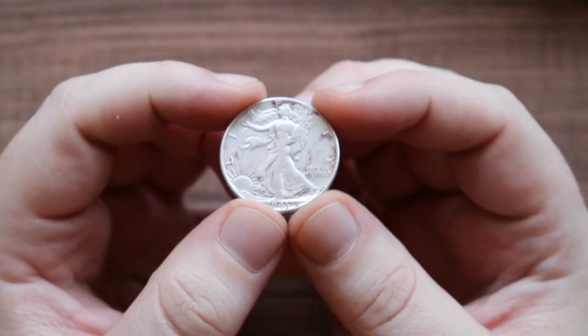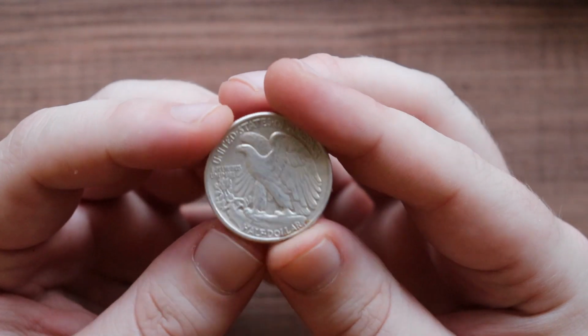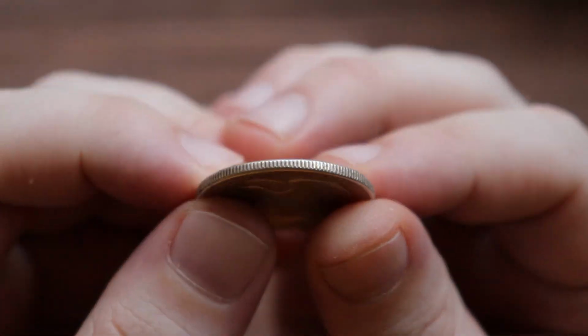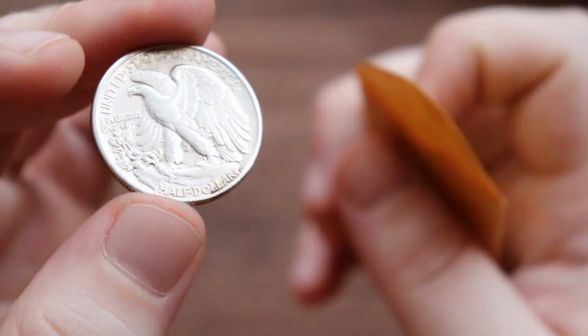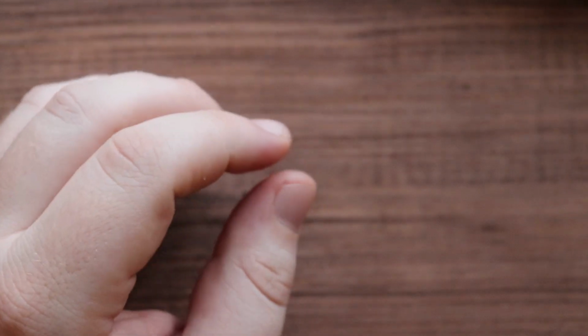A 1943 Walking Liberty half dollar. Look at that too. May have been cleaned at some point. Hard to tell. Got a little bit of tarnishing on the edges there, but it looks a little wishy-washy. Might actually have to hit this eventually with the silver test, but very awesome. A Walking Liberty half dollar. That's quite the little pile of silver that we managed to accumulate in that.